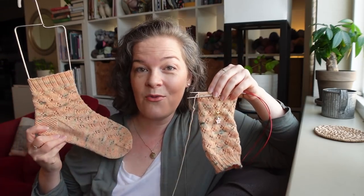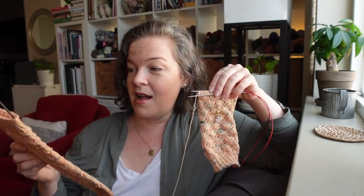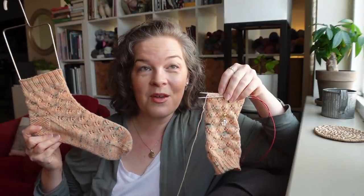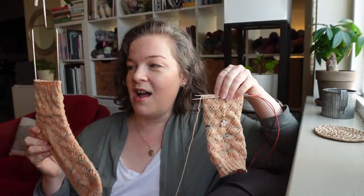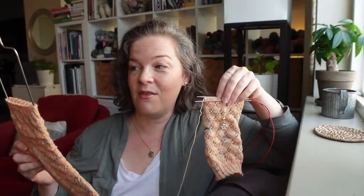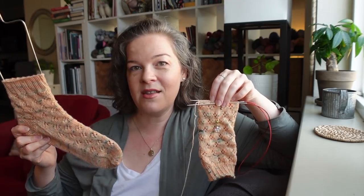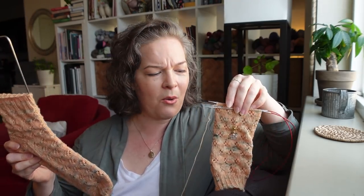I'm doing a lot of sewing right now for the shop. I'm finishing up pre-orders that are going to be going out this week from the February pre-orders. And then of course I work during the day. I have a full-time career job. So this has really been in between or in the evening, and it's just been so perfect.